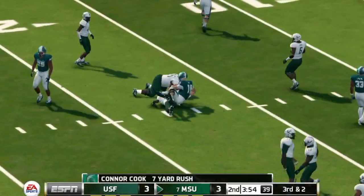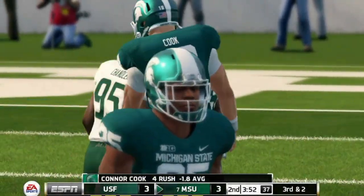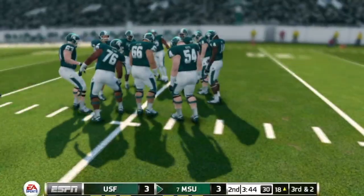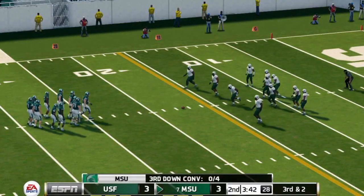Carries the ball for a nice gain. He kept it himself and picked up about 6 yards. That'll bring up third and 2. This is the 8th play of this drive.